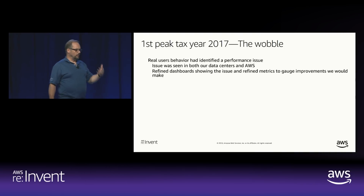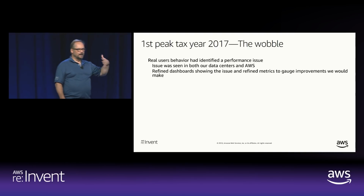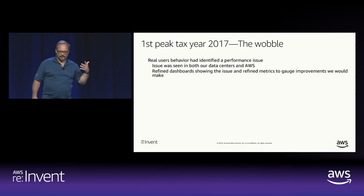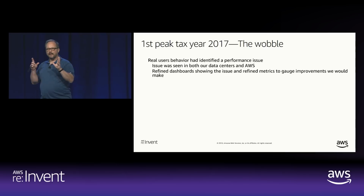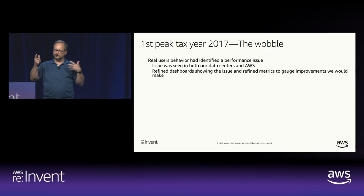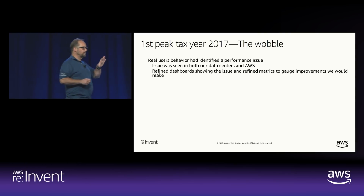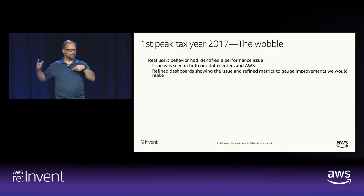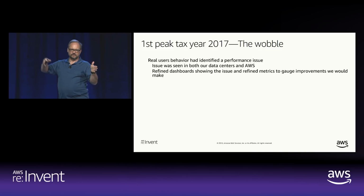First peak, the wobble. Now, at the beginning I said I'm going to give you a little under the covers look here, and this is the type of thing I'm talking about. As load was building in through January, we noticed some different behavior because, like I said, the synthetic users and the real users often vary just a little bit. We actually noticed a performance issue with the real users we were having. So a Tiger team was spun up to go address this. We had not hit our peak yet. We just knew it was coming and we saw this issue in place.